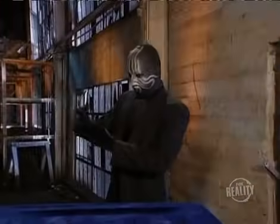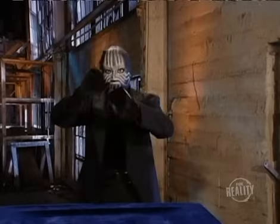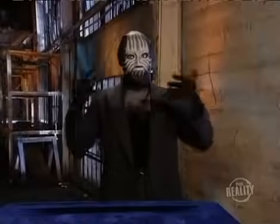Take another look and see if you can catch the move. Did you see it? Watch closely. There it goes. When we freeze the picture, you can actually see part of the egg as it slips into the masked magician's jacket. Pretty tricky, huh?